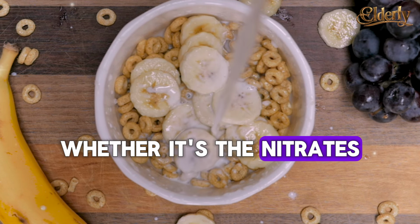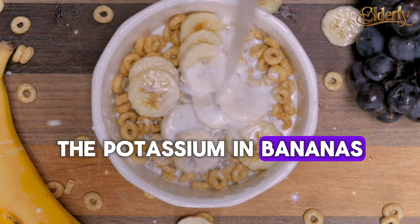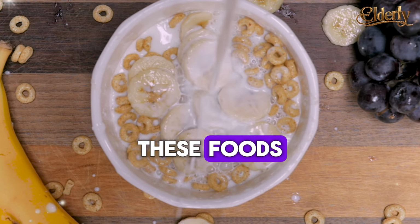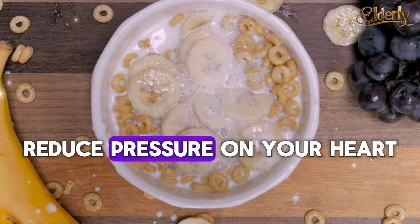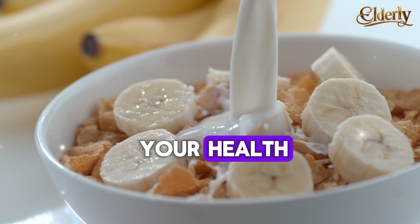Whether it's the nitrates in beets, the omega-3s in flax seeds, the potassium in bananas and cantaloupe, or the magnesium in spinach, these foods all work together to support healthier blood vessels, reduce pressure on your heart, and help you feel more energized and in control of your health.